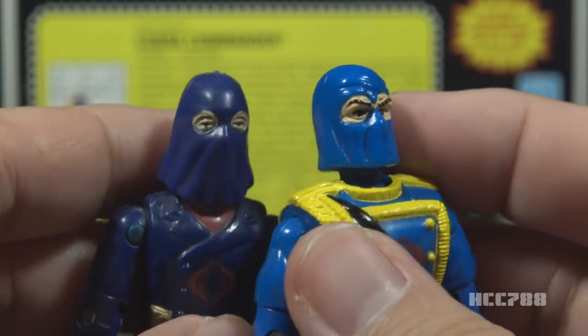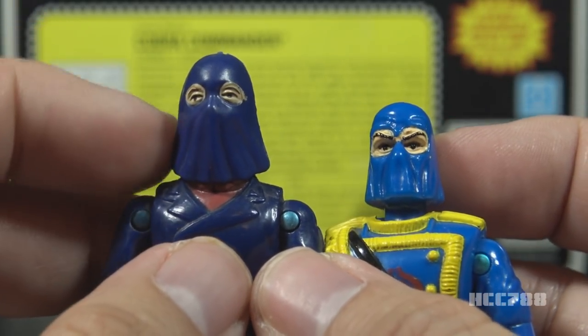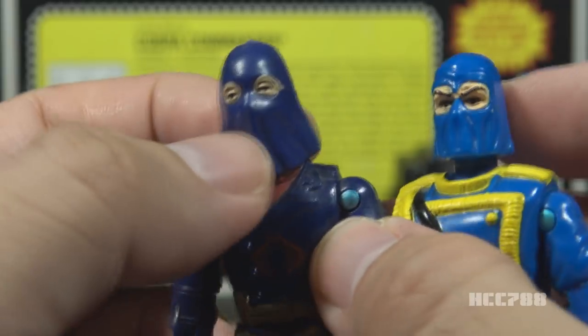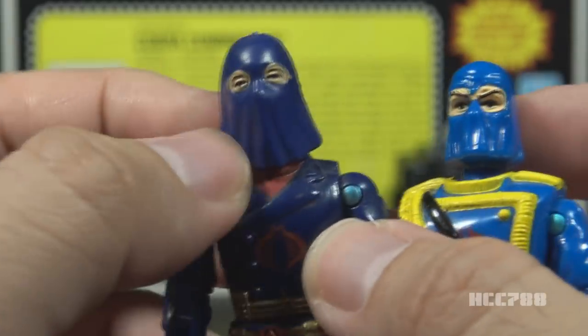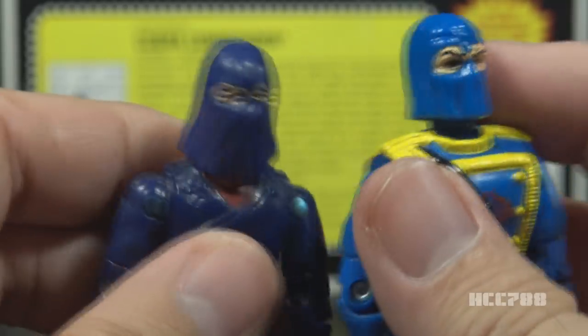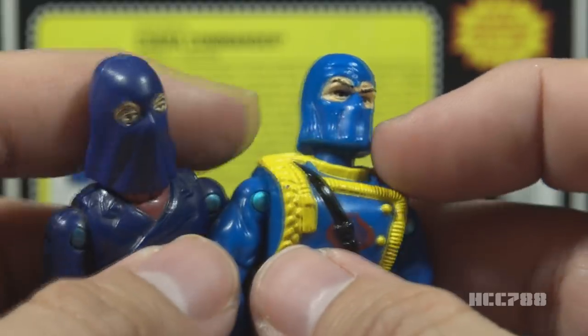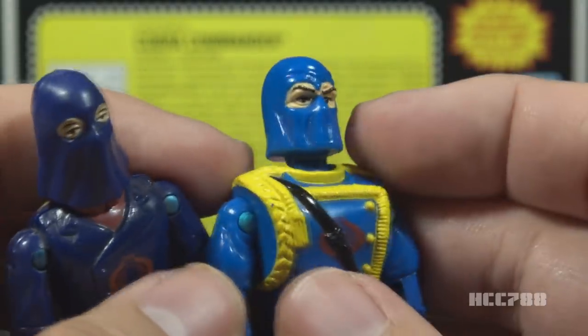This is a bit different from the version 2 head. First, the version 2 head had smaller eye holes in the mask, and the version 2 head is molded in a softer plastic that allowed this hood to go over the neck. They did not do that on version 5. That's a hard plastic head, so they had to end the hood at the chin level.